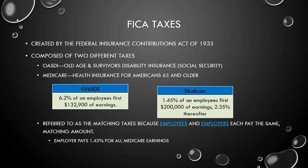Why? Because whatever amount of money that is taken out of an employee's paycheck for the FICA taxes, the employer, the company, has to match. So if an employee gets $100 taken out of their paycheck for FICA taxes, the employer has to match that $100 and also send it in to the government.